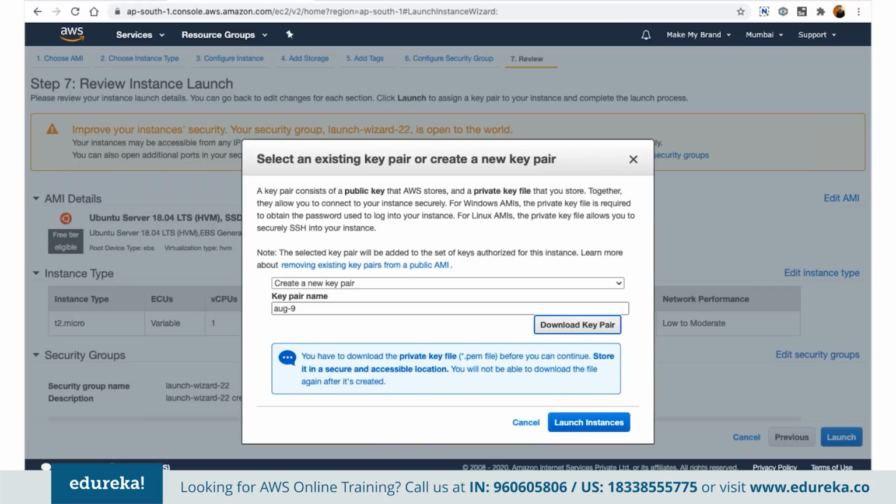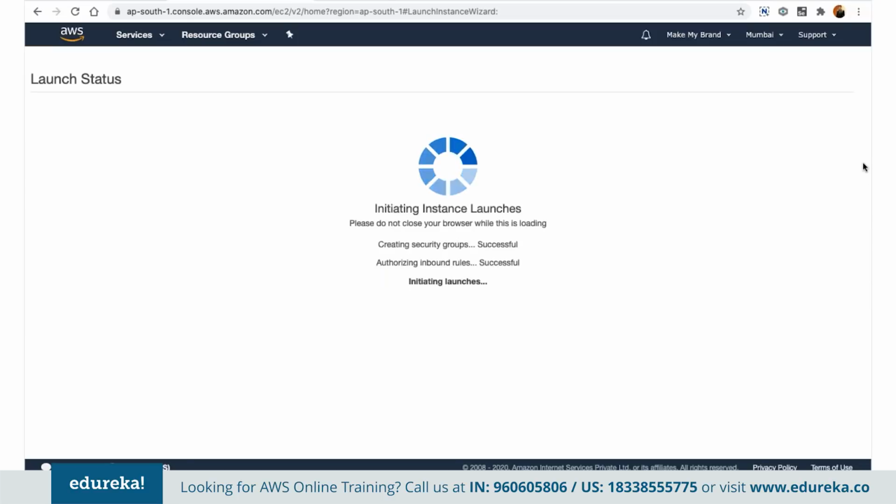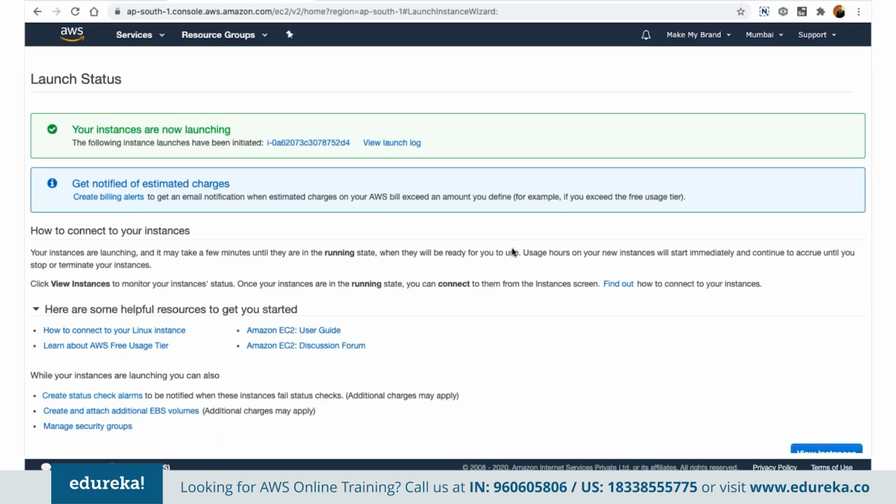So this is going to download the key pair for us, through which we can get connected to the SSH connection that we define. That means if we are trying to get connected to the backend of this instance using SSH, then we need to have access to this key. Then only we will be allowed to access the backend of this particular EC2 instance through SSH connection. So once we are done, we can click on launch instance, and the instance with the configuration that we have chosen is going to be launched here.